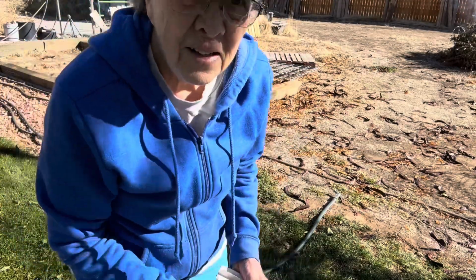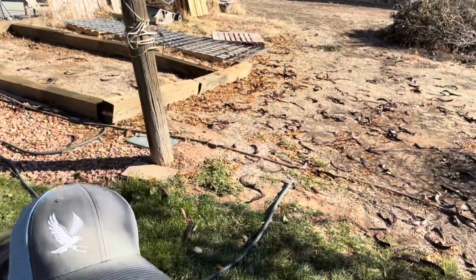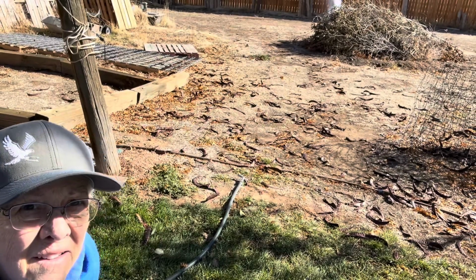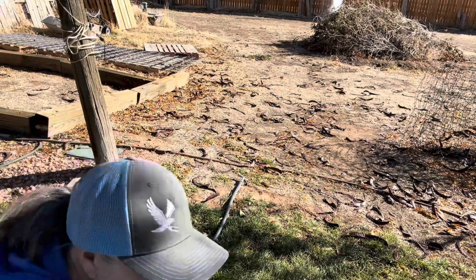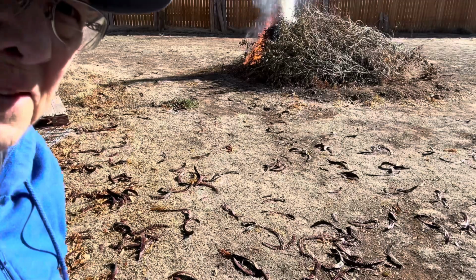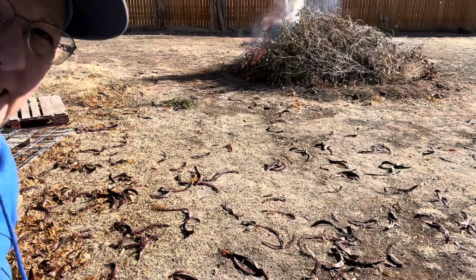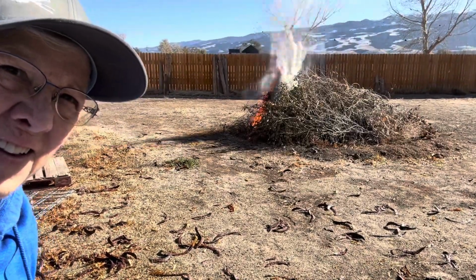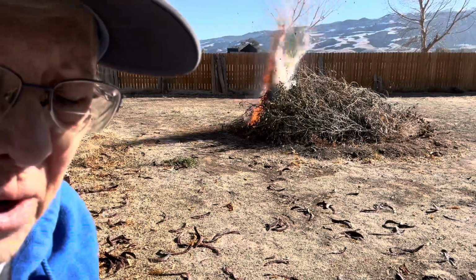Oh, I only used, let's turn this a little bit. There you go. I only used one section of newspapers, so that's pretty good. There it goes. Wow, it took off pretty well.